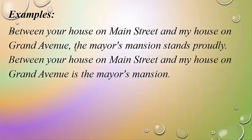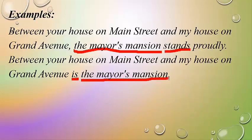Because here it is the subject, and here it is the verb. Okay? So we use a comma. Between your house on Main Street and my house on Grand Avenue is the mayor's mansion. The prepositional phrase, okay? And here the verb is, and here the subject. We can say the mayor's mansion is between your house on Main Street and my house on Grand Avenue.